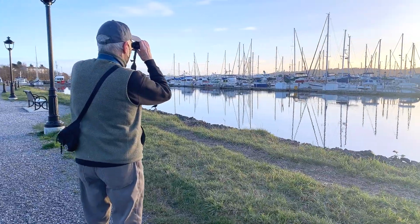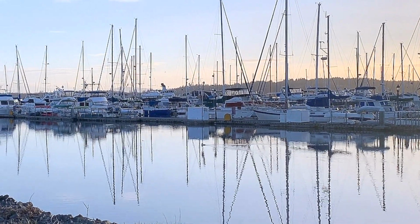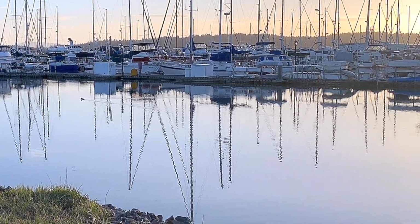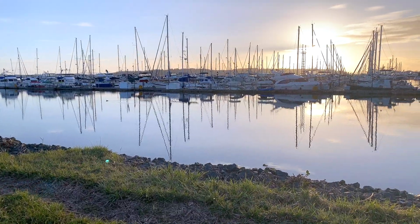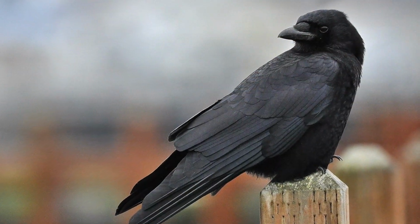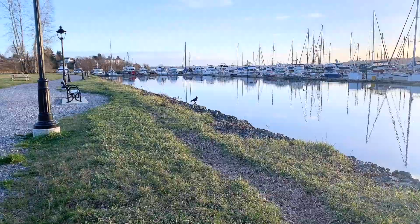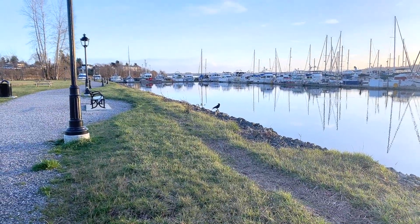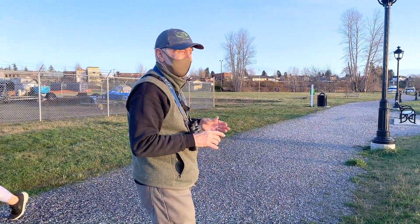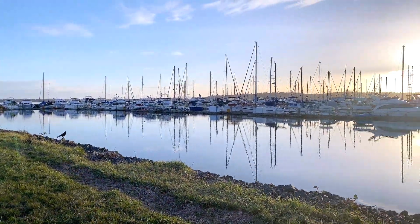And here's the male common goldeneye that we saw earlier, a little bit closer, a little bit better light. Love the reflections of the masts in the background. And just over to the left, really close, is a common crow, an American crow actually. He's posing for us. And when you're counting birds, every bird counts as one point. So a crow is worth as much as an eagle, the way I see it. Look at this sky, would you? I don't know. What do we do to deserve this?